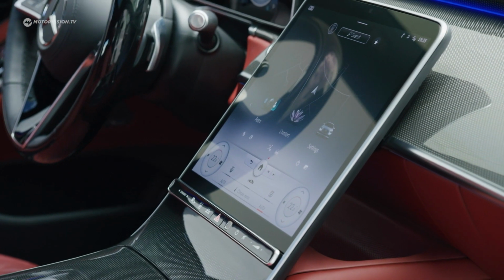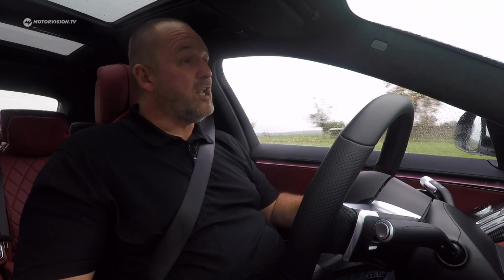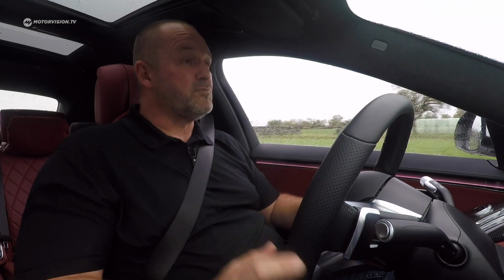But on top of this, the S-Klasse of course features the newest version of MBUX, and with that loads of improved functions and some new as well.